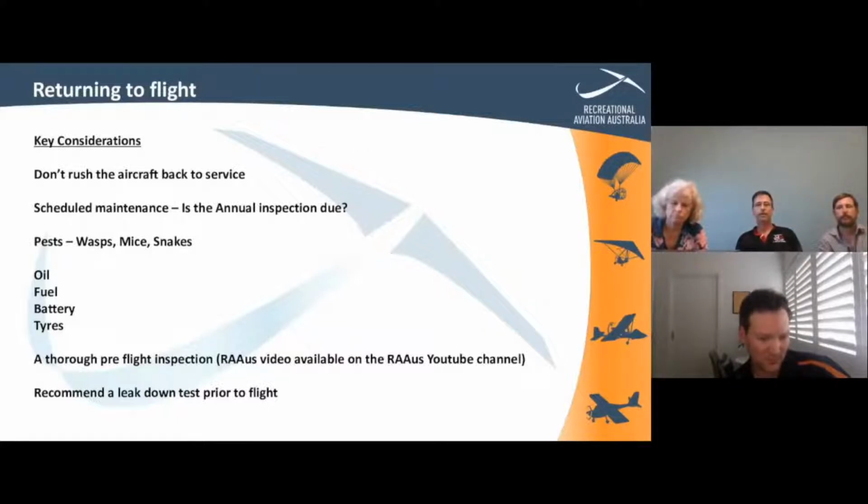With respect to the fuel, we touched on that earlier with draining the fuel or changing it to avgas if you're running MoGas. The thing with the fuels is we don't want to see avgas and MoGas mixed together. If you're running avgas, obviously you've got a longer shelf life than the MoGas, but we don't want to see avgas put into the tanks if you're running MoGas. Because if you mix the two together, you get something that you don't know what the properties of it are. A fuel company said, well, would you mix your beer and your gin together? Those guys.